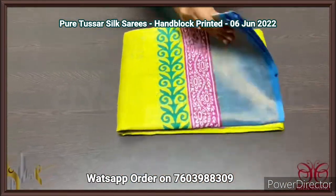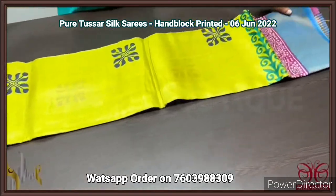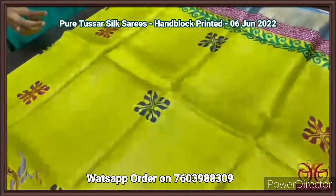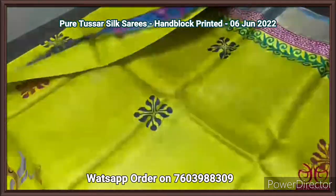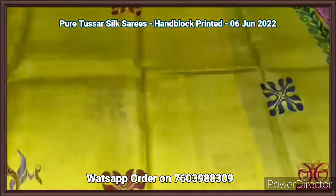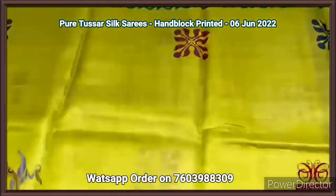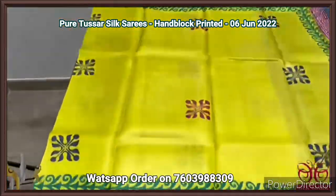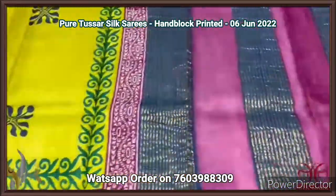Pure Tussar silk saree, premium quality, handblock printed with zari borders done on a premium acid washed boiled Tussar fabric. A beautiful fluorescent yellow and green mixed color saree with a combination of blue. The color is very bright with blue and maroon prints in it, and we also have a border design printing in a floral pattern along with a zari border on the base of blue.